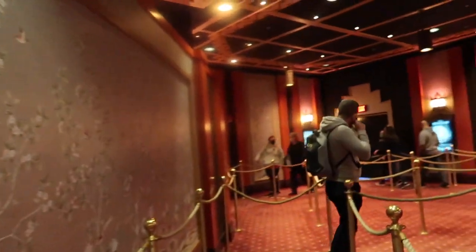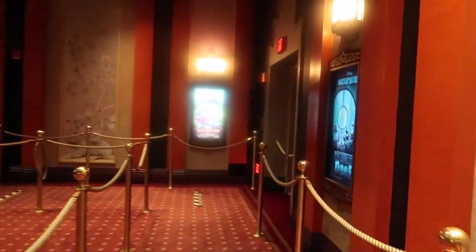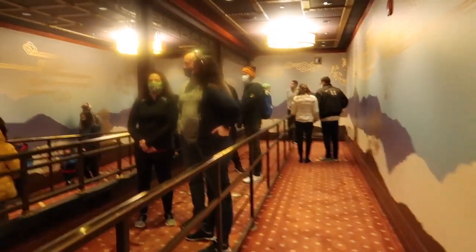Now this used to be stunningly beautiful displays about the movies. Oh wow, look at this. They're really moving and grooving now. When I go into that next area, that's where it switches into Mickey World. We have a little change of plans.